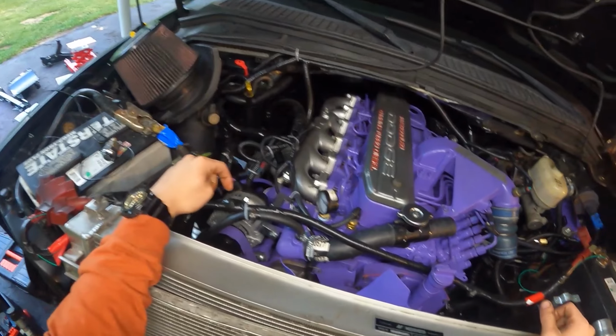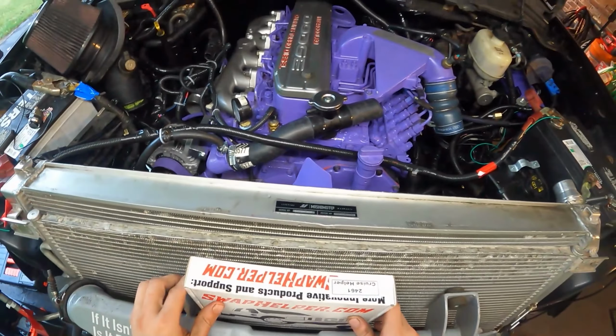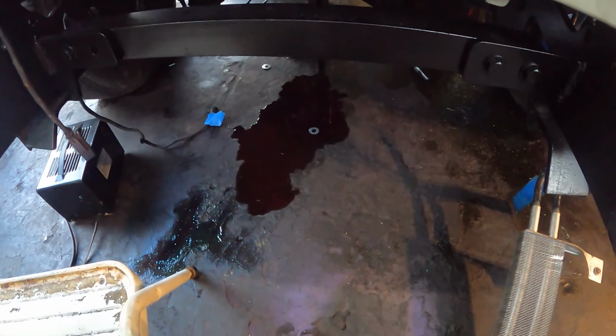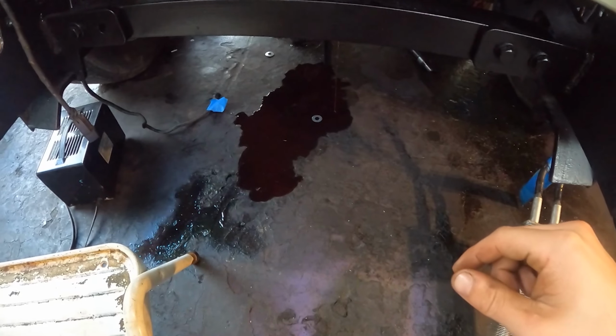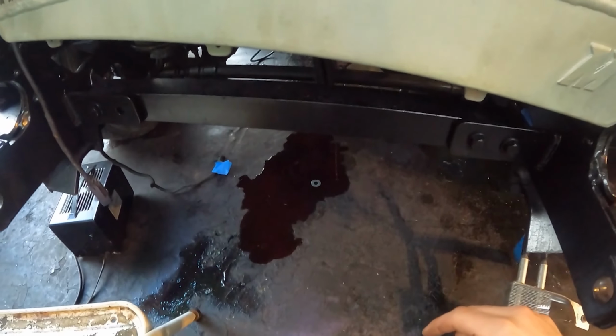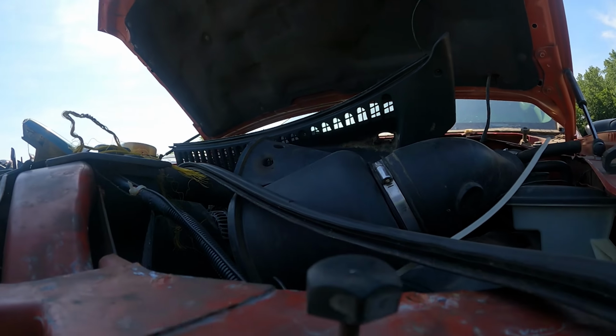So the trans is now filled, which is good. That's a plus. Oh yeah, we also have our fluids coming out of our transmission line on the front up here, so we know she's filled. Kinda wanna make that stop happening. This isn't a 6L, is it?